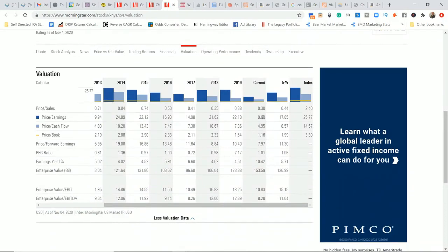Okay, so on a PE, price to cash flow, and forward PE basis, again, I don't really use these because they don't include cash and debt. And since most companies on earth have cash and debt, these aren't really a real world estimate, in my opinion, of the value of a company, but they still give you an idea of whether the company is undervalued or not at a basic level.